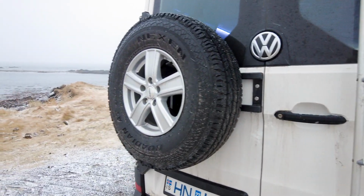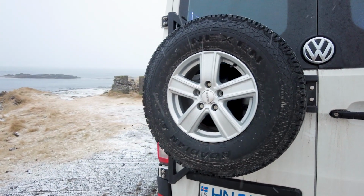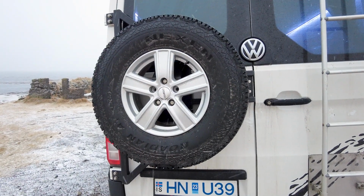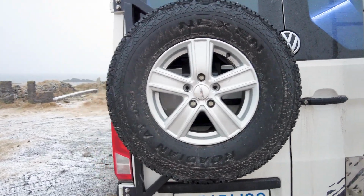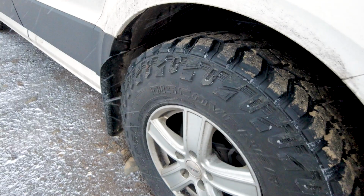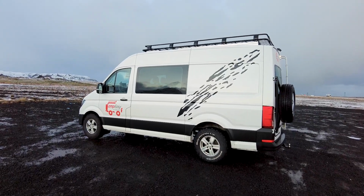The spare tire is on the back, which, thank God, because if the spare was underneath, that is always a little bit of a pain. So they have given us that on the back. It also comes with winter tires as a safety feature.